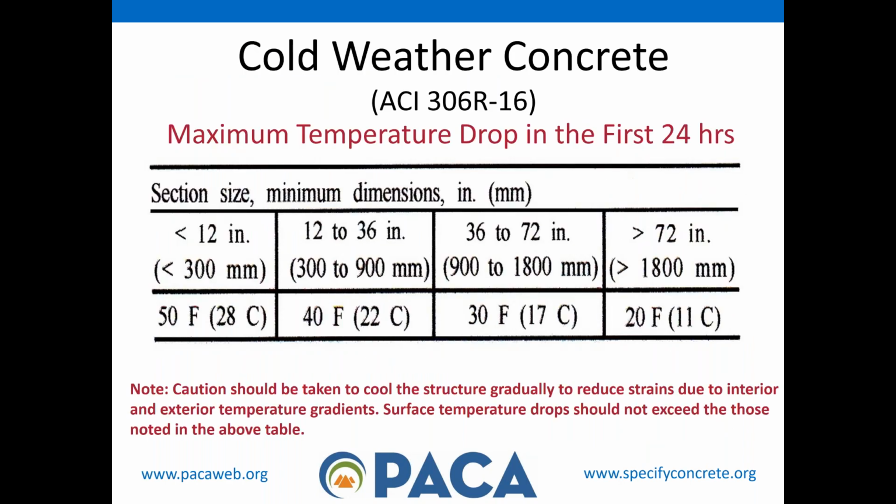One last thing 306 recommends for us: we protected it now 1, 2, 3, or 7 days, however many days it is. We can't just throw that off real quick and let it go back to outside temperature. They limit the temperature drop in the first 24 hours. So 12-inch section, no more than 50 degrees. 1 foot to 3 foot section, no more temperature drop than 40 degrees from your protection temperature to the end. And they're always concerned about what temperature the concrete is. They're concerned about the temperature of the concrete right at the interface between the blanket and the top of the concrete.